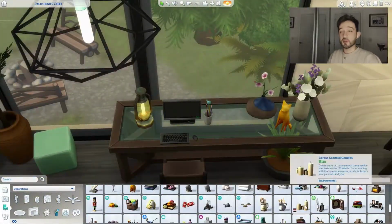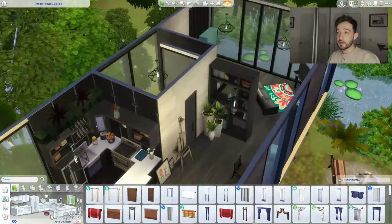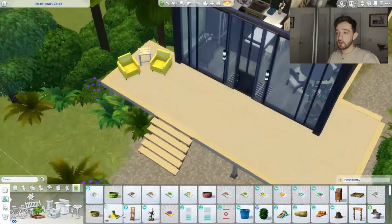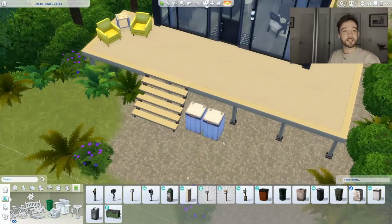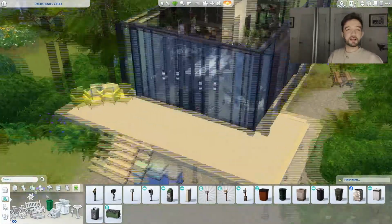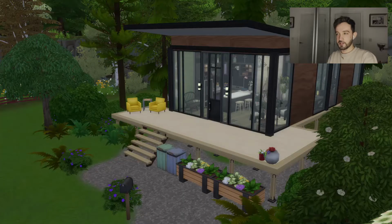I do still think this is one of my favourite builds. I would happily live in this house or have it as a holiday home, and I just love it. I think it's really cool. Oh no, I do a little bit more outside. That was it. There's nothing else. So this little gap here I'll fill with the bins. So you've got your recycling bin, you've got your actual bin, and letterbox and all that. But there you go. So here are some screenshots.